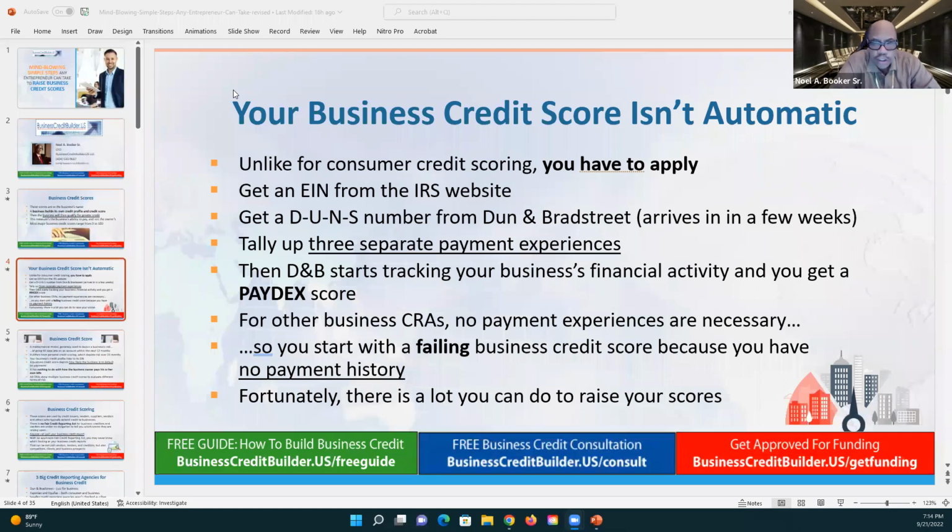Now, in regards to Dun & Bradstreet, you have to get the DUNS number, right? And the DUNS number is an identifying number. It identifies your business directly related to the address. Now, Dun & Bradstreet will not give you a score, which they call a PAYDEX score, until 3 separate payment experiences are reported to Dun & Bradstreet. Then Dun & Bradstreet starts tracking your business's financial activity, and you get a PAYDEX score.